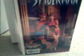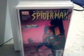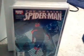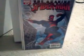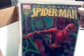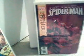515, which is part of a series called Skin Deep. I don't know, it was like a little mini thing, I think it was four issues. Here's issue two of that on 516. Here's 517. Then 523, 524, 525. Starts out there.